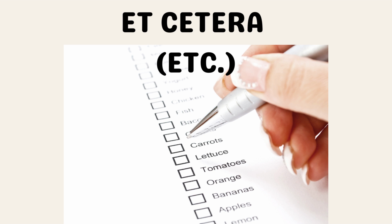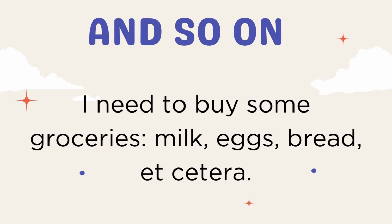One that you didn't know, I'm sure, was Latin is etc., which I see students use a lot, right? ETC, the abbreviation. And it means, of course, as you must have learned, and so on. I need to buy some groceries, milk, eggs, bread, etc. And that's what it looks like if we write it out in full.